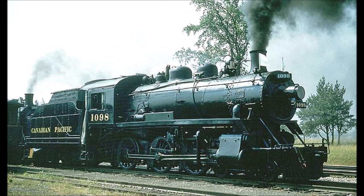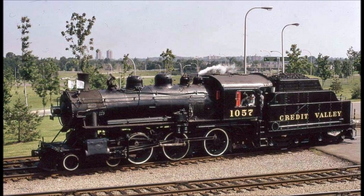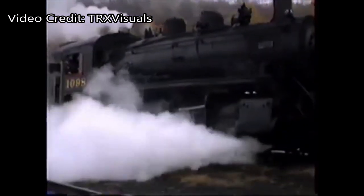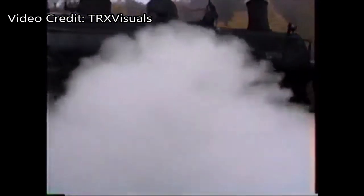Our first locomotive is Canadian Pacific 1098. 1098 was built in 1913 by the Montreal Locomotive Works and is a sister to locomotive number 1057 mentioned in my Canadian Pacific excursion engines video, which I should note is a 460, not a 260. 1098 was mainly assigned freight duties while in revenue service on the CP system until it was retired in the late 1950s to early 1960s.